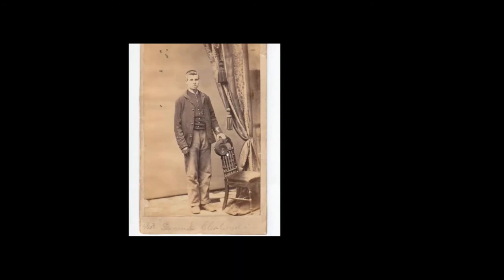So he's in Company C, 100th Pennsylvania. His name was Cleland. He was a substitute. He went in 1863 in December, and he was killed 5 or 6 months later at Spotsylvania. Did not have a very long career, but he's wearing typical federal issue clothing, four button trousers, vest, and the cap, of course, trimmed with insignia.